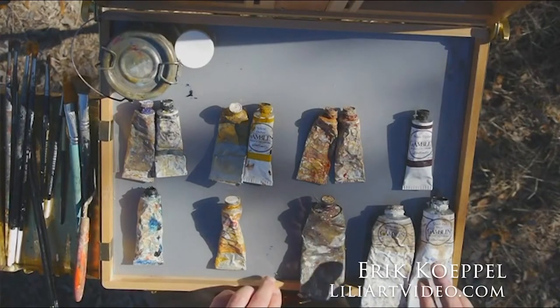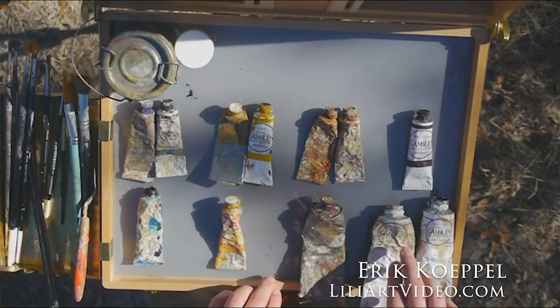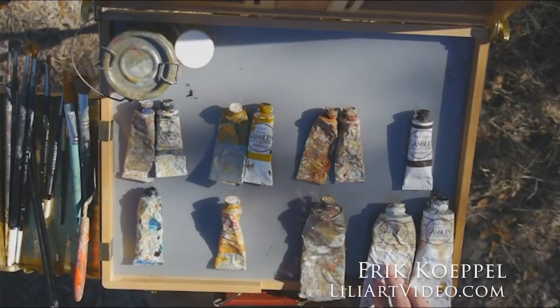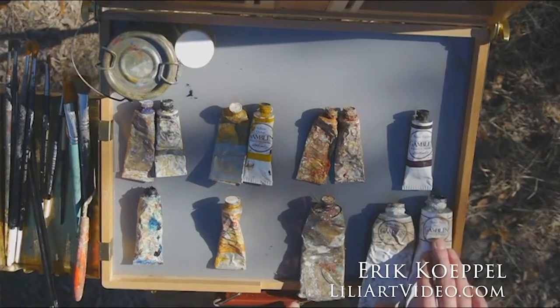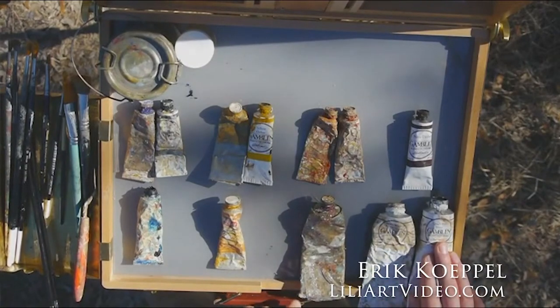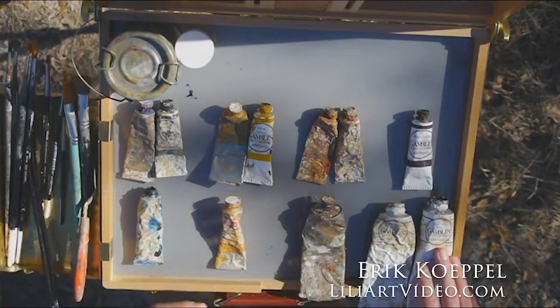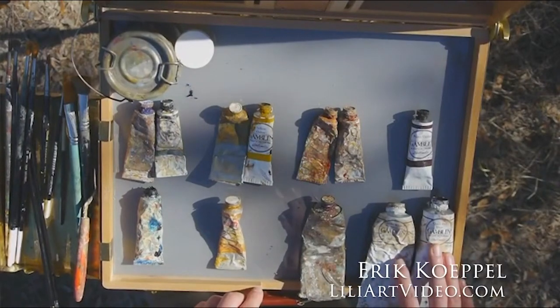For the whites, the primary white that I use most of the time is Gamblin's Flake White Replacement, which we have here, and I also have a quick drying white from Gamblin, which sometimes is good outside when you're traveling because you'll find you need your paintings to dry faster if you don't want to carry them wet, and that can be useful with us here today.